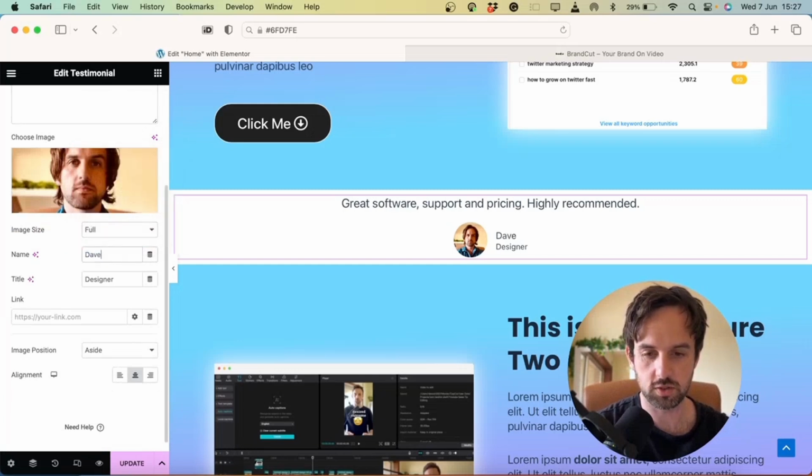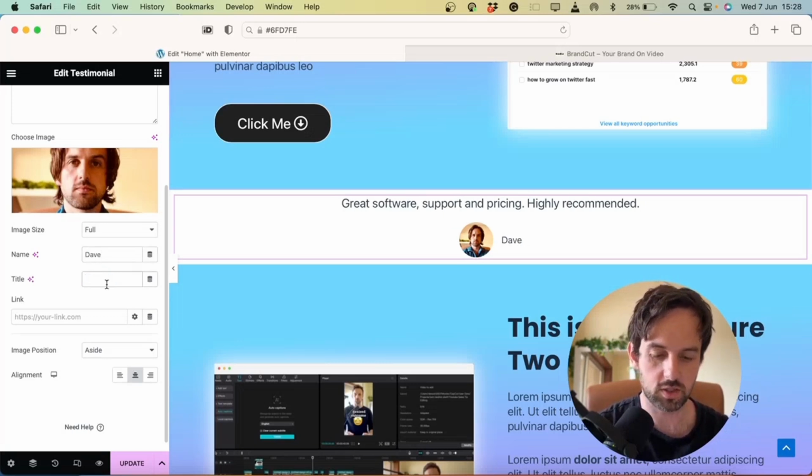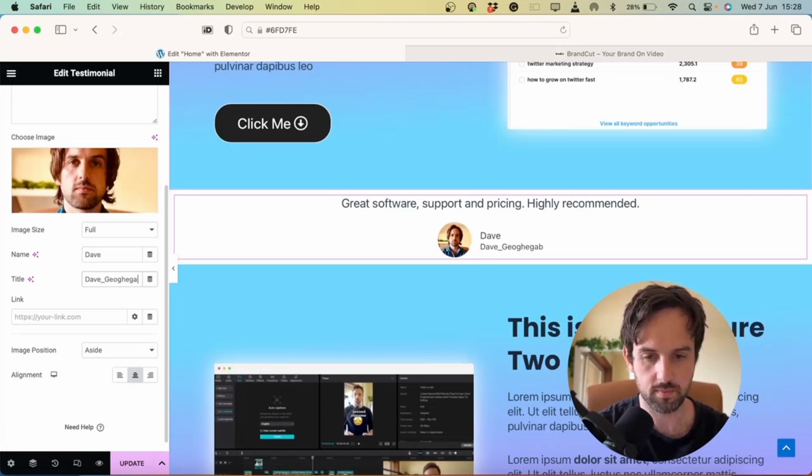Name, obviously we'll just change it to whatever it is. Maybe you don't know the title of the person, you can actually just remove this section as well if you want. In most cases, the best thing to do here is actually to put if they have a handle for any of their social medias. So I'll just use my own for now. So we'll just do @ sorry.